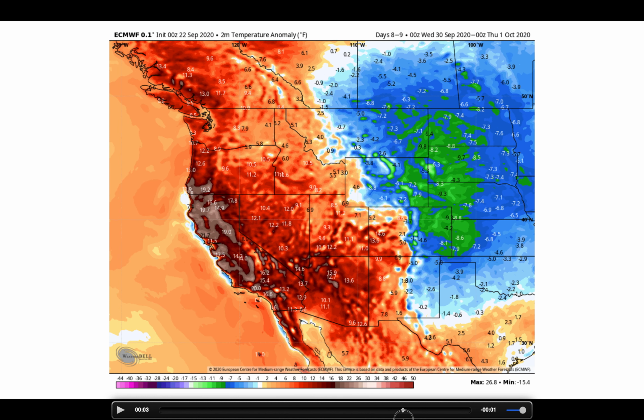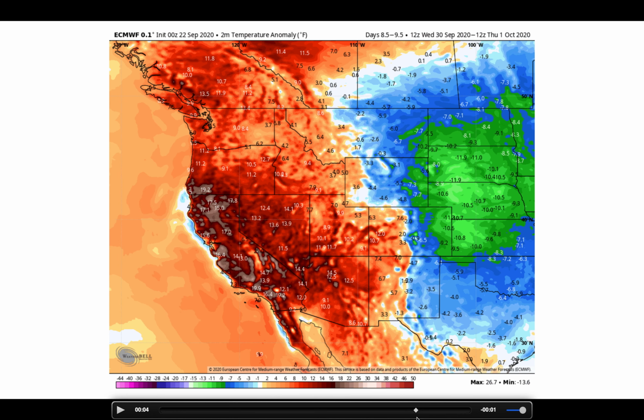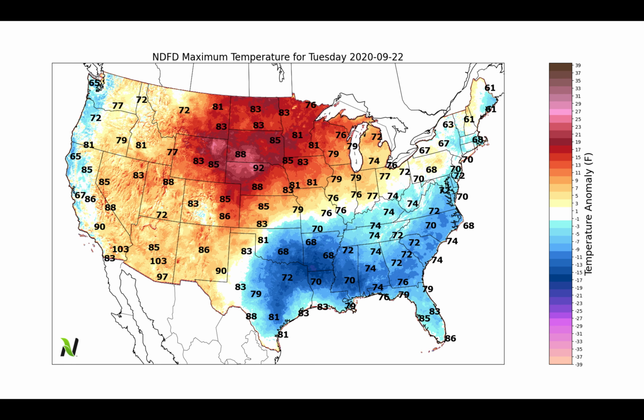Cool air starts to sink into the Central Plains on the east side of the Rockies. West of the Rockies, we will be baking again. Temperatures anywhere from 10 to 20 degrees warmer than average as we finish September and begin the month of October.